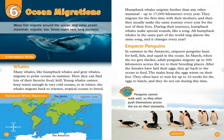After the females have laid their eggs, they go back to the ocean to feed. The males keep the eggs warm on their feet. They often have to wait for up to 16 weeks for the eggs to hatch, and they do not eat during this time. Discover. Penguins cannot walk well, so they often push themselves across the ice on their stomachs.